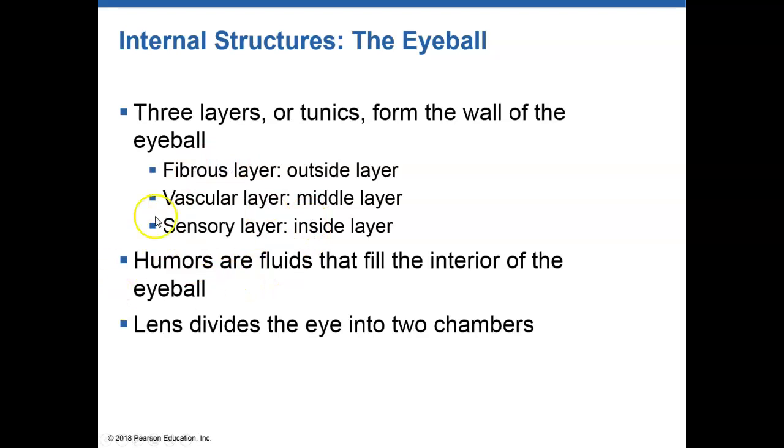Within the eye, internal, we have 2 different fluids. We have a fluid that's in the anterior compartment called aqueous humor, and a fluid that's in the posterior compartment called vitreous humor. The lens of the eye actually divides the anterior and the posterior regions of the eye.